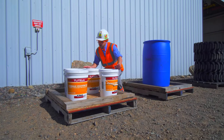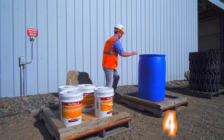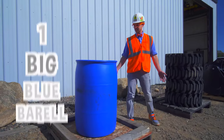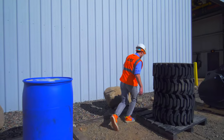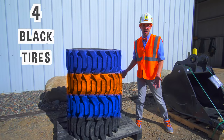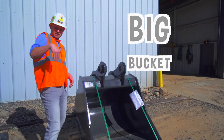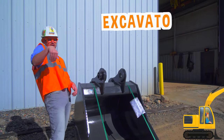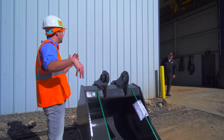Oh, this first pallet has four white buckets on it. The second pallet has one big blue barrel. This third pallet has four black tires. And this fourth pallet has a big bucket used on an excavator!